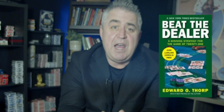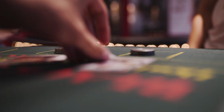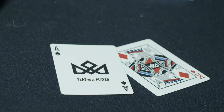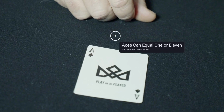Now, Ed Thorp, a mathematics professor and author of Beat the Dealer, was the first to mathematically prove that blackjack could be beaten using card counting. This book is a must-read for anyone who's serious about winning, and I'm going to assume that you already know how to play blackjack and what basic strategy is. But in short, it's you versus the dealer, and whoever gets closer to 21 without going over wins. One important thing to remember: numbered cards are worth their face value, face cards are worth 10, and aces are worth 1 or 11.